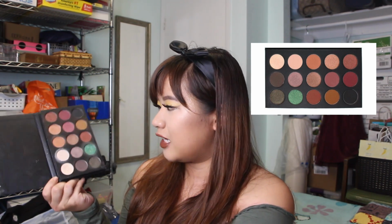Did I mention Kathleen Lights? Yes, I love Kathleen Lights, so I got her collaboration palette with Morphe. I think this is regular Morphe colors that Kathleen just chose, that were her favorite. I actually did a whole video on this full face using just this palette. It actually turned out not that bad, especially since the contour shades are questionable for my skin. But yeah, it actually turned out pretty good.